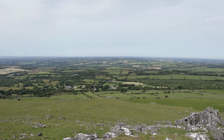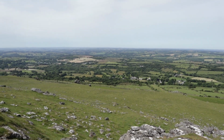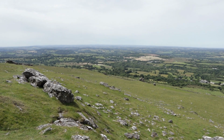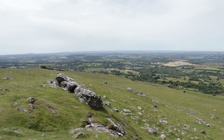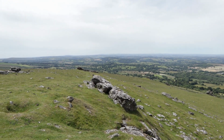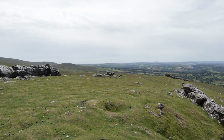Not bad at all. Looking down into Cornwall there. And that way we're looking over towards more sort of Gunnislake, Callington, that sort of way. And a bit more Tavistock over there, over towards Plymouth.